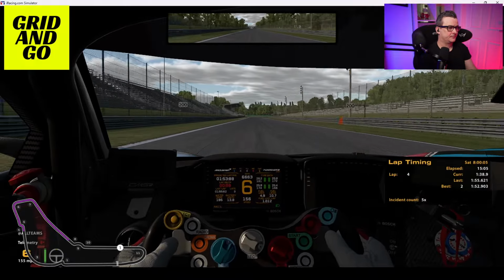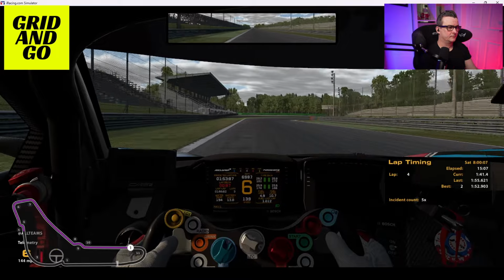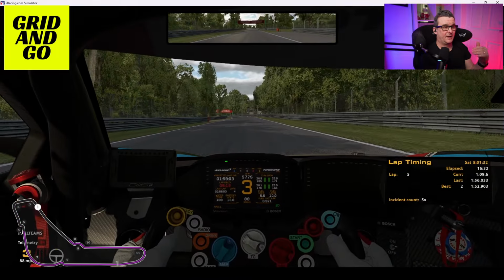Turn 7 heavy, braking around 80%. Downshift to third gear.